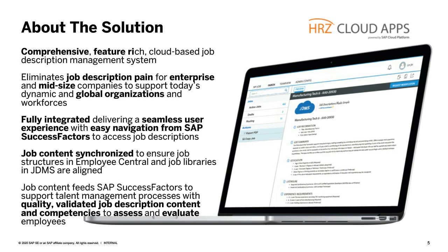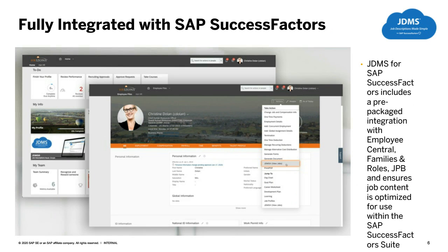Now, you're going to appreciate the fact that as an SAP SuccessFactors customer, JDMS is fully integrated with SuccessFactors modules and augments those modules even with additional value. Our integrations with SuccessFactors include, first, single sign-on so that your job editors, devisers, and your job approvers can access the JDMS application directly from within SuccessFactors without having to log in again into a separate system.